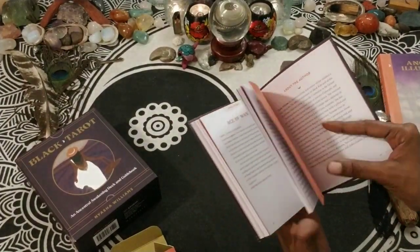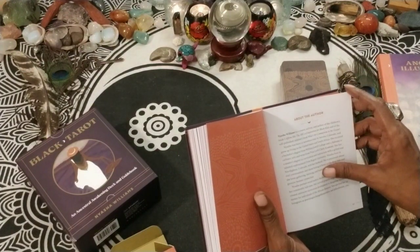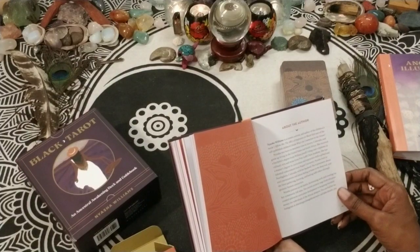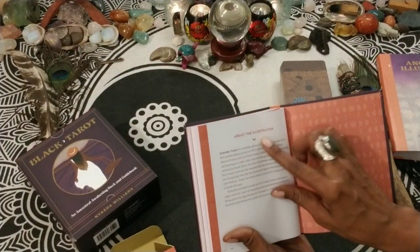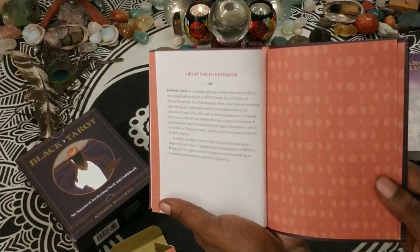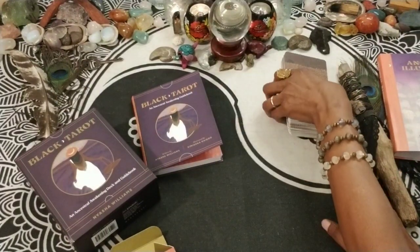Let's see if we got anything else. We have about the author, Nyasha. My apologies if I'm mispronouncing your first name. Nyasha Williams. And the illustrator, Kimishka Naidoo. Okay. Now, let's see how it shuffles.